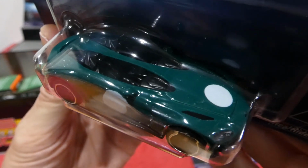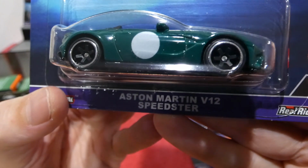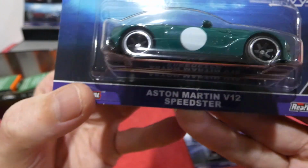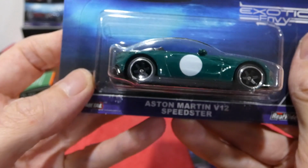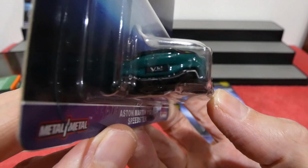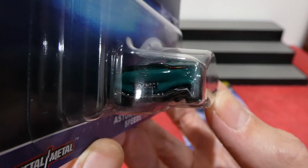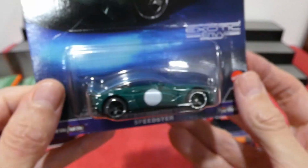I love that split cockpit design there. That's so awesome. Nice wheel choice. I do actually like those wheels. They're probably my favorite wheels that they use for the Hot Wheels cars. And there is the back there. Try and get as much of that detail into view as I possibly can. But yeah, that is absolutely awesome.